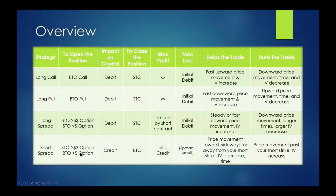Like if you can call the high of day on SPY, you can sell credits against it and just sit there and let it deteriorate. Like just watch theta crush those spreads. But you have to buy to close it. So that's why you always want to have buying power left over if you're selling credits. But your max profit is that initial credit. And then the max loss is the difference between your strikes.